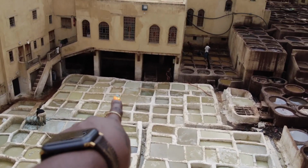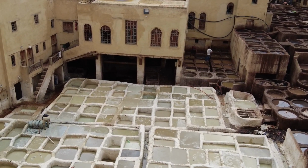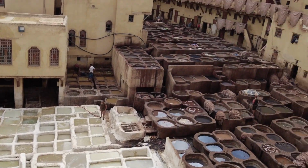After they wash it in the washing machine, all the way in the back, over there, I mean, in the back of the building, there is a big machine of wood. It's like a traditional washing machine. Then they dry it on the roof, like this piece is there.